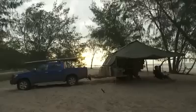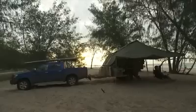Now, if you're curious as to how much storage the UEV 440 has in terms of clothing, this is a full-size suitcase, and one of these fits in every single compartment you have here. More than adequate for any wife. The 440 also has a huge L-shaped awning.